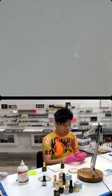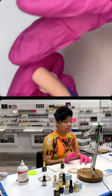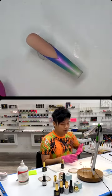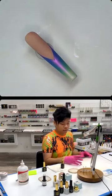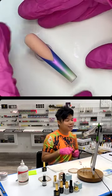Would that be for each color? Pigment for 3 colors, I go ahead and charge $10 a nail. So that's $100 for 3-color pigment. If it's just 1 color, it could be $80, but it's 3 colors, so it's $100 at least.